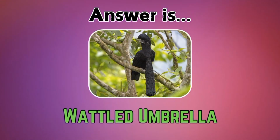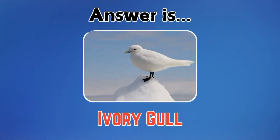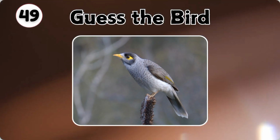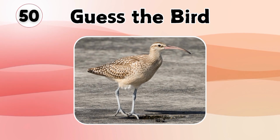Marvelous, it's a wattled umbrella. Can you guess this? Good, it's an ivory gull. Guess the bird? Amazing, it's a noisy miner. Which bird is this?